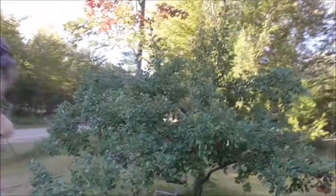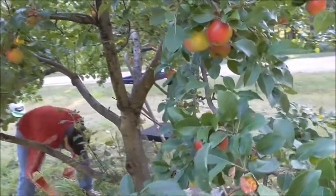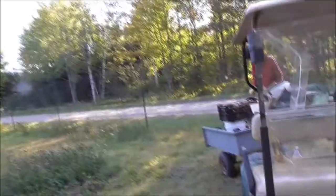So we picked the Dayton tree, the first go around. The north side of the tree still has quite a few that aren't quite best colored. So we left a lot of apples on here, a good crate's worth. My crates are three-quarters of a bushel. They're not as red as the ones on the south side, so we're going to leave these. We got about a 5-gallon bucket of lumpy apples that were bug damaged, but we got 3 crates of grade A Dayton apples.